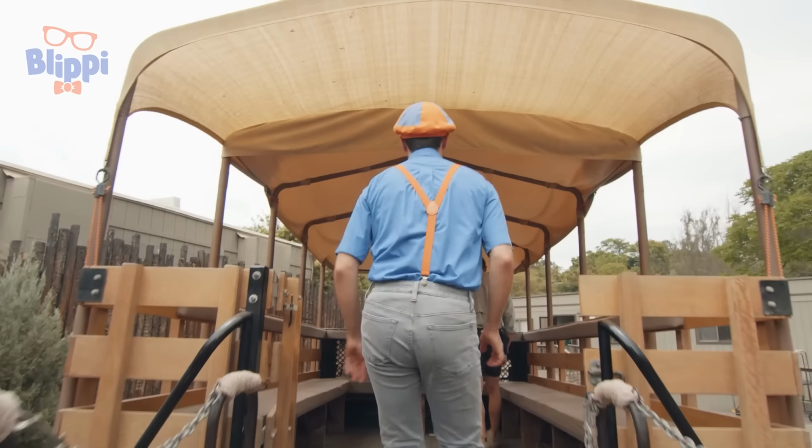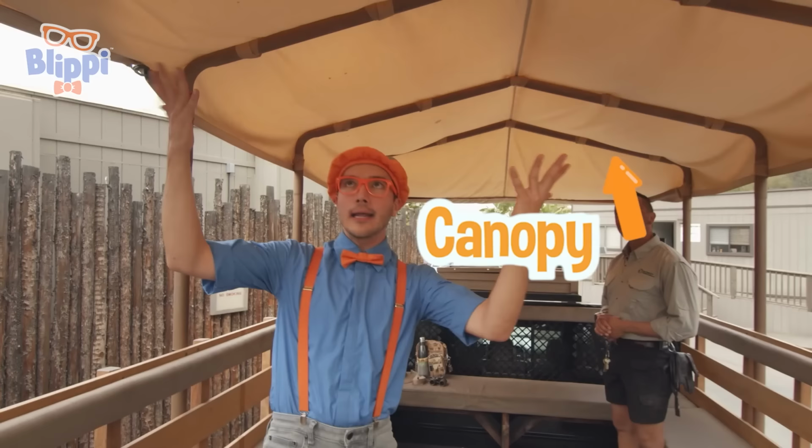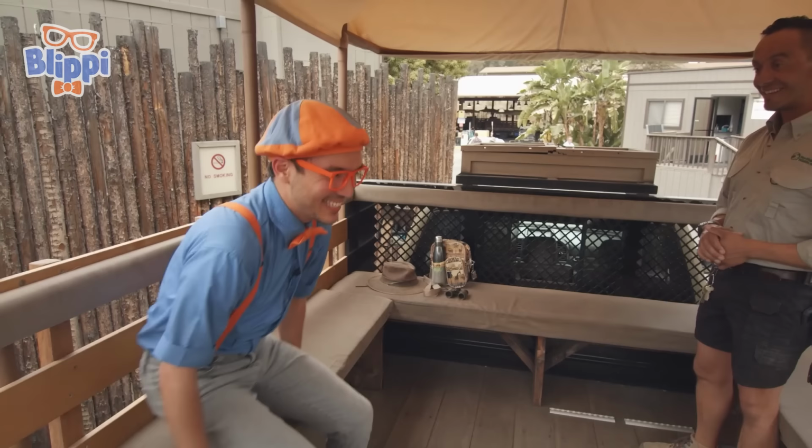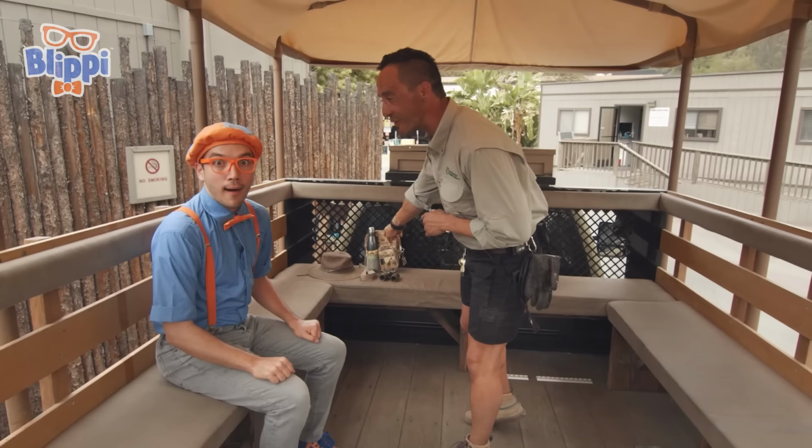Look at this place. There is a canopy over our heads. So keep us dry and away from the sun. And so many seats. Woo! We're ready for a safari. All right, we're almost there. Actually, all you need is special safari gear. And look, we got some for you right here. Oh, look at that.